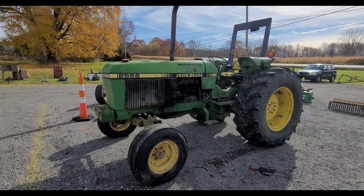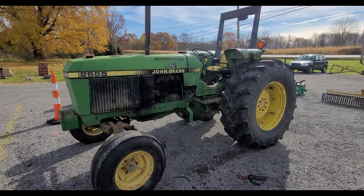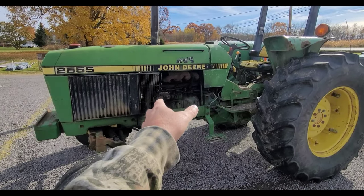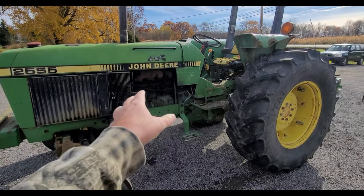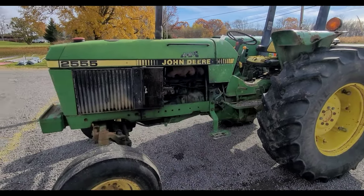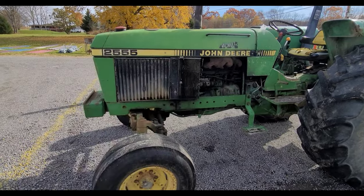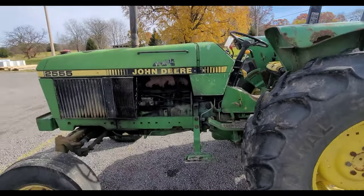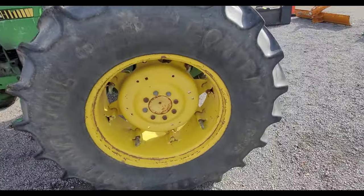Well, you don't see this too often. A 2555 John Deere selling no reserve. I don't remember what Chad said was wrong with it. Needed some repairs, stuff like that. He will say before he auctions it off, so if you're here, he will tell you what it needs, because he's already said it on his golf cart chats with Chad.